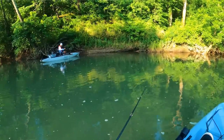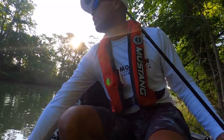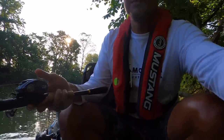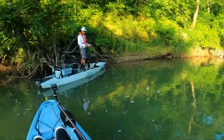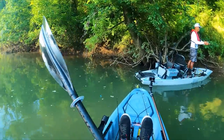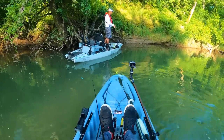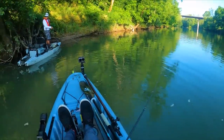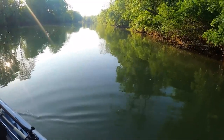They are smacking the Z2 crank. Not a giant, obviously, but... Really, man, cool. I'm about to put on a craw color crank because that'd be a prudent move. I'm running this through the honey hole and they're not hitting it. Oh. No? Seven casts in a row wasn't gonna. Now you're upset. Wasn't in the cards. Yeah, only six bites in a row. Alright, well, I'm gonna let you have that honey hole. They ain't picking up what I'm putting down.